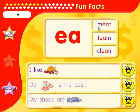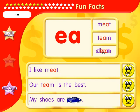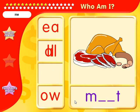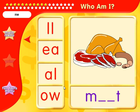I like meat. Our team is the best. Team. My shoes are clean. Clean. Who am I? Choose the correct blend of letters to complete the word. E.